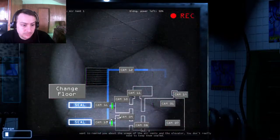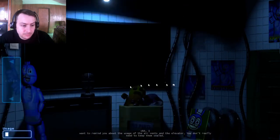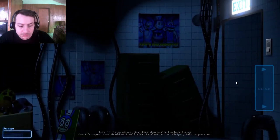I wanted to remind you about the usage of the air vents and the elevator. You don't really need to keep them sealed. Hey, here's an advice. Seal them when you're too busy fixing Cameron Evans' ropes. Oh! That should work well with the elevator, too.